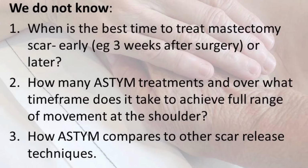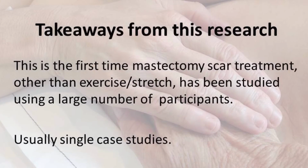So there are several questions that we can ask after this research, and that is, when is the best time to treat mastectomy scar, either early or later? How many A-Stim treatments and over what time frame does it take to achieve full range of movement of the shoulder? And how does A-Stim compare to other scar release techniques?